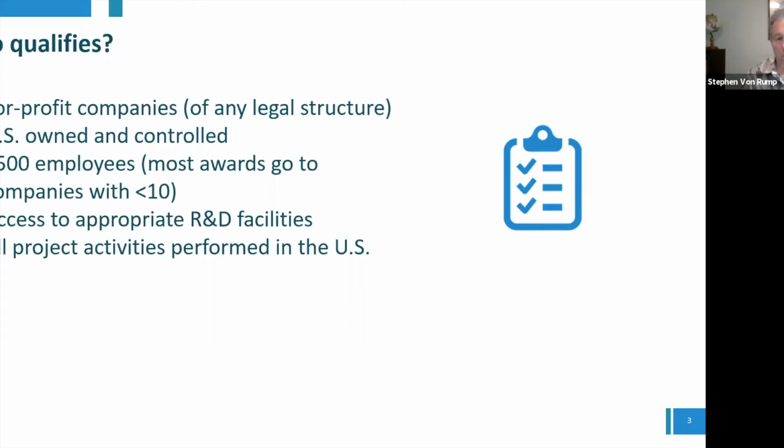You have to be U.S. owned and controlled. So if you're a startup, that's almost never a problem. If you're U.S. citizens or green card holders, there's probably just a couple, 3 people in the company. You own at least 50% of the company, most likely 100%. So that's not generally a difficult requirement to meet. Less than 500 employees. I don't think that's an issue for anybody on this call. But again, they like startups. The vast majority of these awards go to companies with fewer than 10 people.